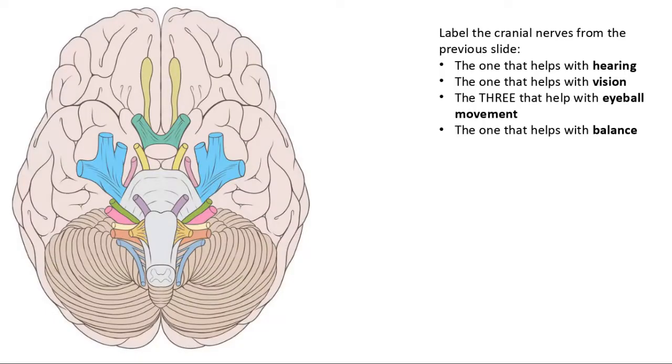We named our nerves. Now we need to find our nerves. So I'm going to make a quick list for us here. We said that the process of hearing was cranial nerve number 8. We said that vision was number 2. Our eyeball movements, those were 3, 4, and 6. And balance was also number 8.